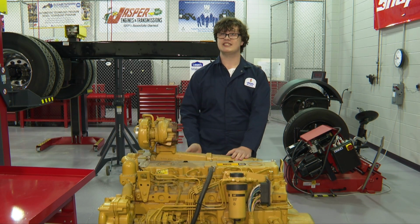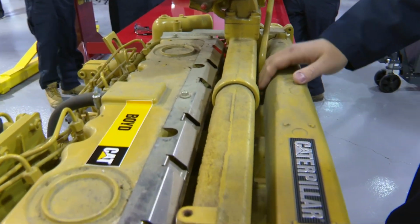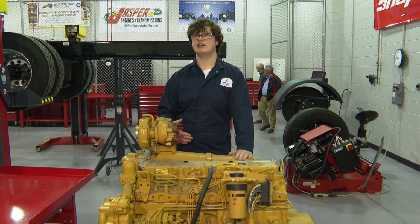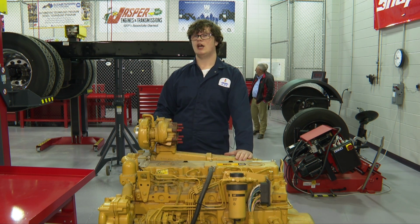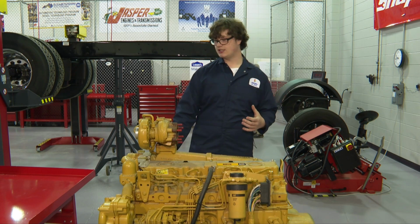Like, for example, on this side over here, we have the exhaust manifold, and that leads into the turbo on this side of the diesel engine. And so we get to see how that works and how it goes into the turbocharger and the CAC, and how hot air and expansion gets all over here.